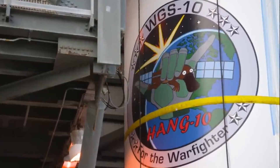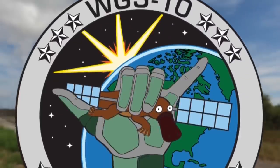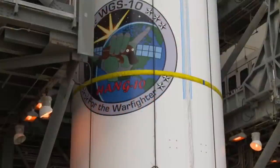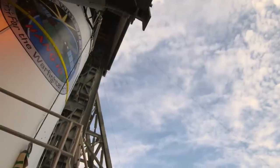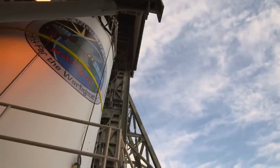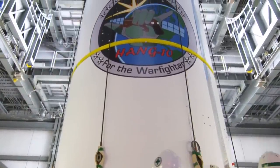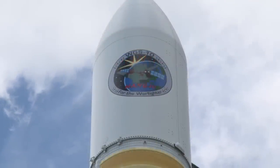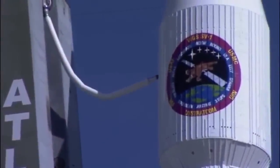For most missions, our customers provide artwork, which is added to the payload fairing. For today's mission, there are 10 stars organized around the perimeter to reflect the 10 WGS missions. The Hang 10 and Shaka Hand symbol pay homage to Boeing's Southern California Satellite Production Center and the local pastime of hanging 10 toes off the front of a surfboard. At the bottom, we read, "For the Warfighter," to remind us of the impact and purpose of the WGS constellations. Finally, the platypus with the ray brings us full circle as it reemerges from the very first WGS logo.